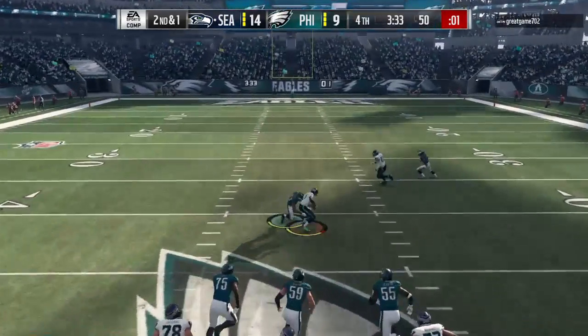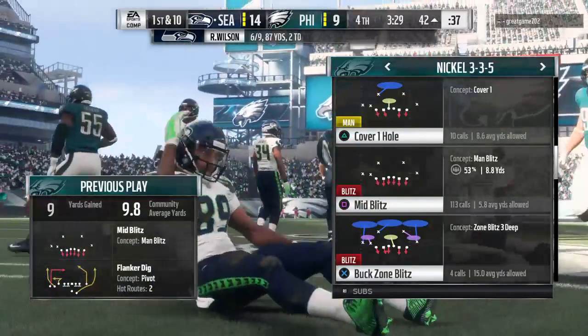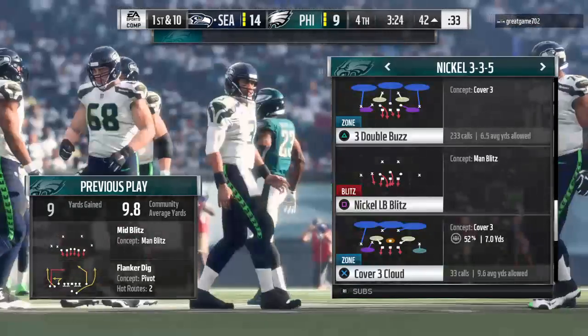From midfield now, here's Wilson. Over the middle, complete. That's Baldwin. And this time he's able to take it down to the 42. First down, Seahawks. Wilson to Baldwin.